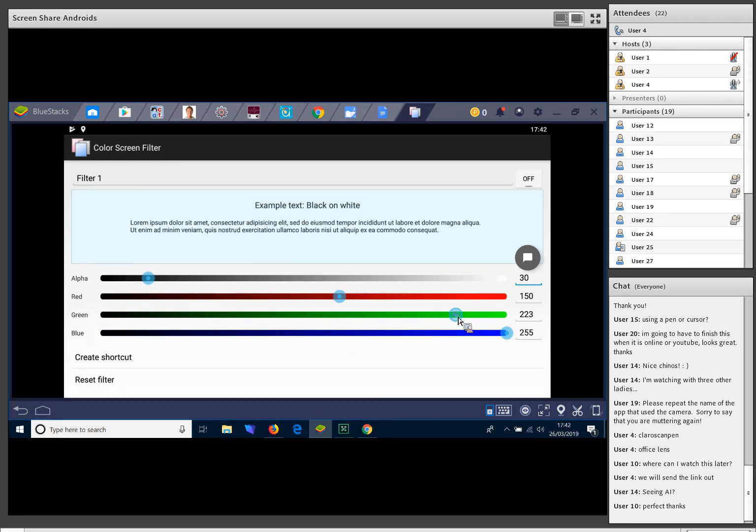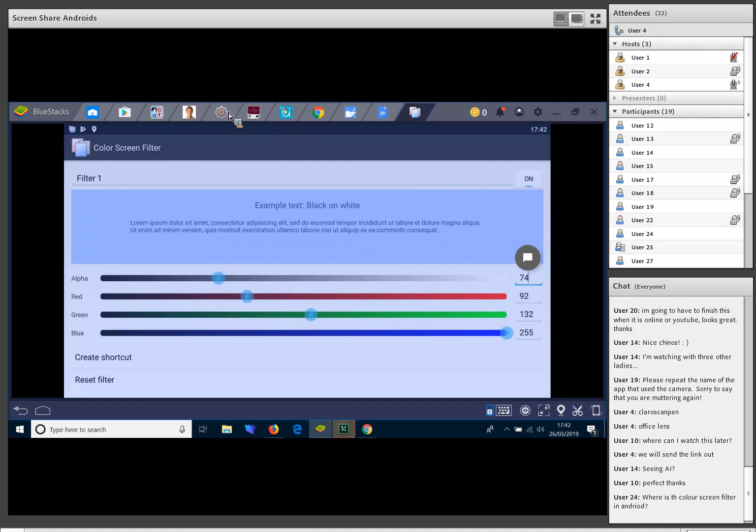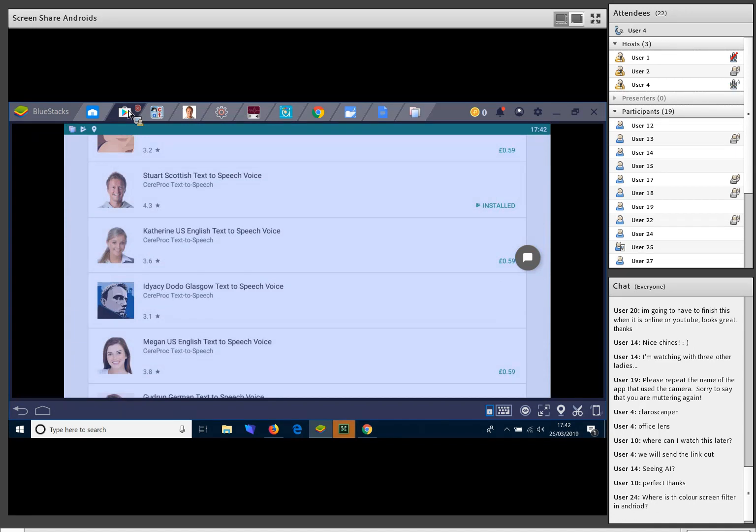Let's just make it a wee bit more blue by just taking out some of the other colours, and you'll be able to see how what I'm doing is affecting it in this box up here, although not very much. Right, that's changing the overall depth of the colour. And when I turn it on, I now get this blue shade over the whole screen. You might see it a little bit more easily if I move back to the Play Store for just now, because that's a white background, and we've now got the blue appearing. Very useful for some people with visual stress.